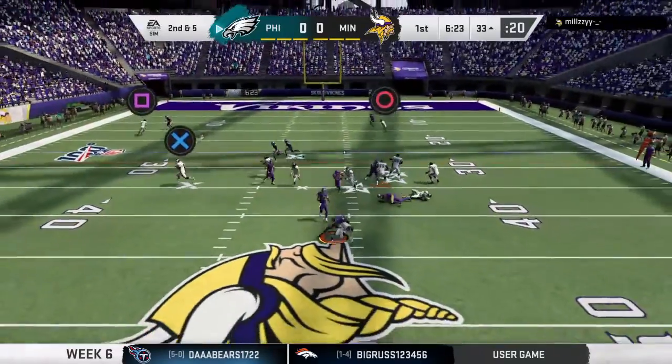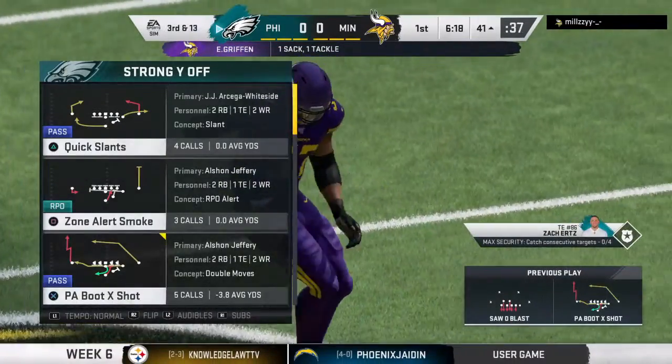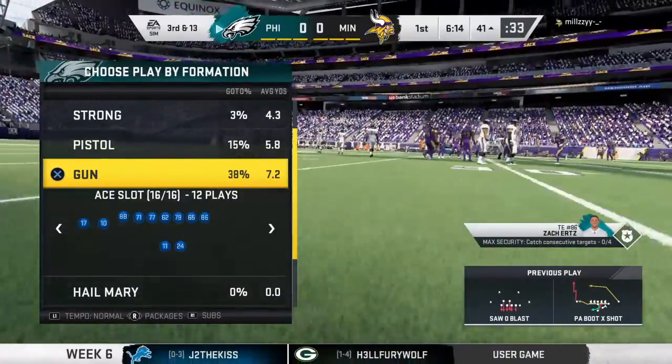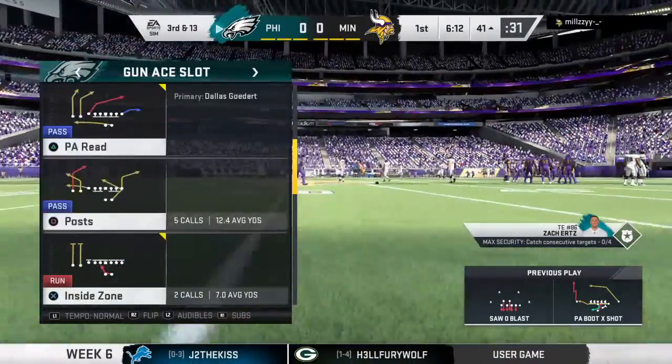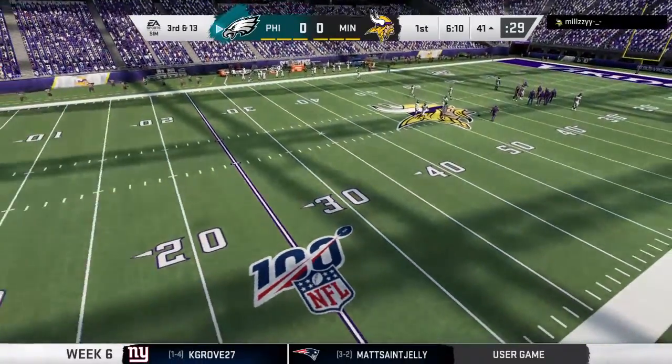2nd and 5 now. Wentz under a heavy rush, and down he goes. Everson Griffin able to record his 5th sack of the season. Defensive end gets in there that time. They were in a 4-3. What's the responsibility of the ends versus the tackles there, Charles?